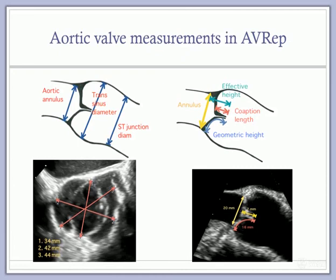Anatomical features of a repaired valve have been shown to determine the success of repair and its durability. Effective height is the distance between a line joining the bases of the cusps and the most distal point of coaptation. Coaptation length is the distance the leaflets touch during valve closure. Geometric height is the length between the base of the cusp and its tip, and is measured by the surgeon with a specific device.